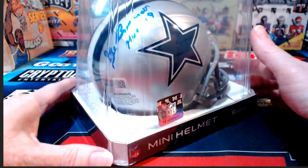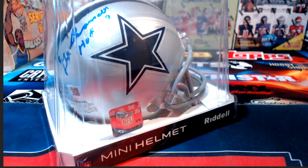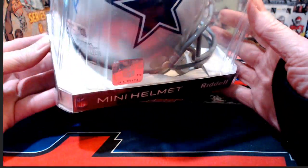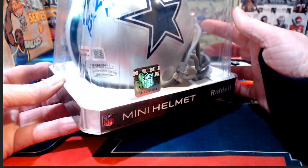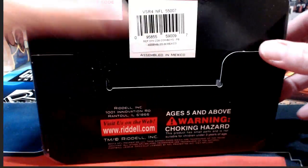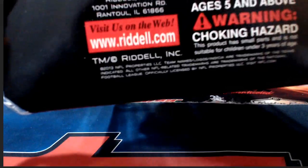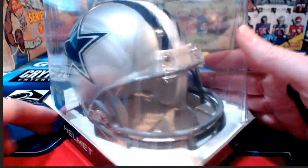The first one we have here is for the Cowboys. And who is that signature? Did it tell us anywhere in here in the box or anything? No, it didn't. So honestly, I have no idea whose signature that is, but we do know it is a Dallas Cowboy. And does it give us any info on the bottom? No, not really. So, okay, there you go. And it is Tristar authenticated. We see the hologram sticker right there.